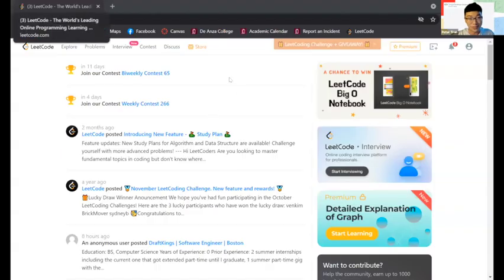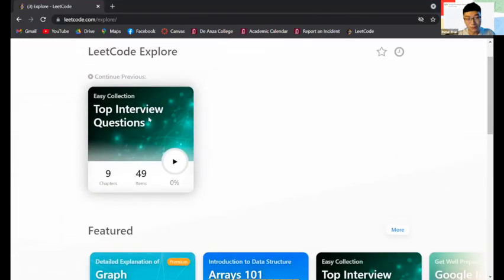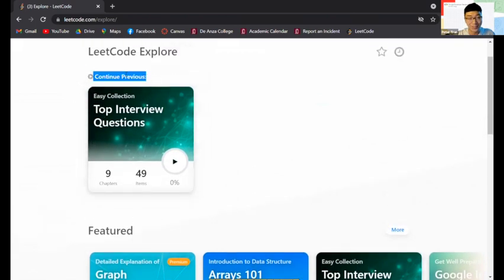Okay, so this is what the LeetCode main page would look like, and what I would recommend you to do is go to the Explore section here, and you're going to see the top interview questions. I think this is a very good one. You really should do it. Obviously, when you first go to this page, it's not going to be here. It's going to be here because I've clicked on it already.